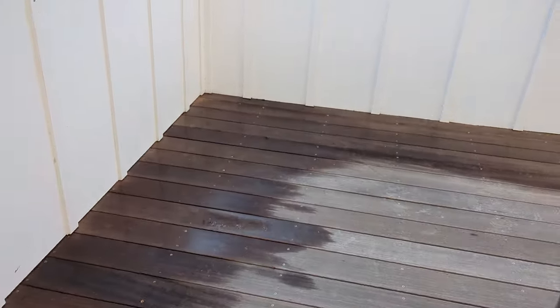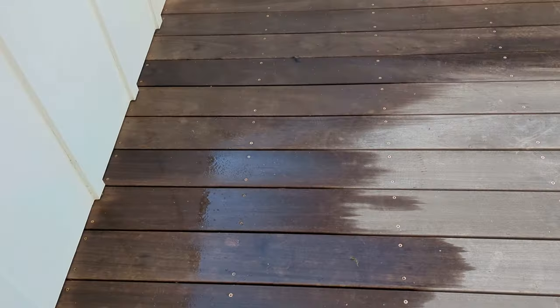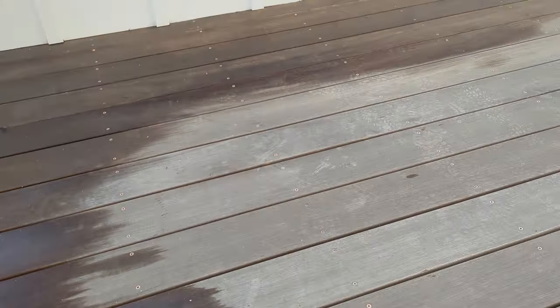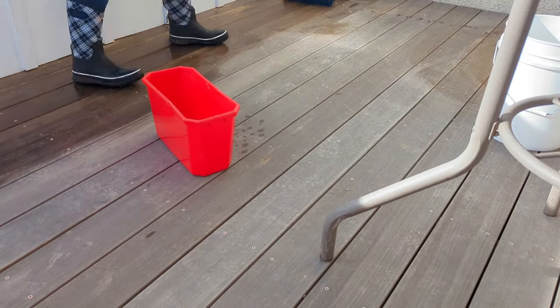So now I'm thinking I'll just do a little bit of the floor. I'm gonna do this back portion. I'm at least gonna clean it, let it dry, and then I'll stain it tomorrow. Then I can move everything over little by little to get this job done.